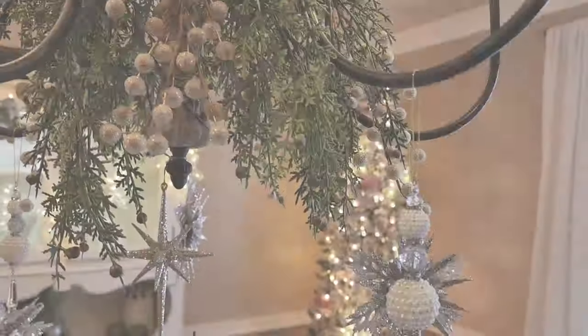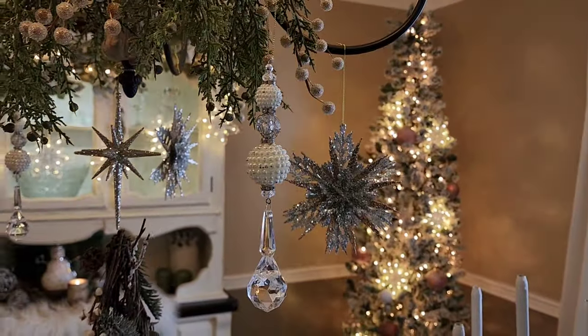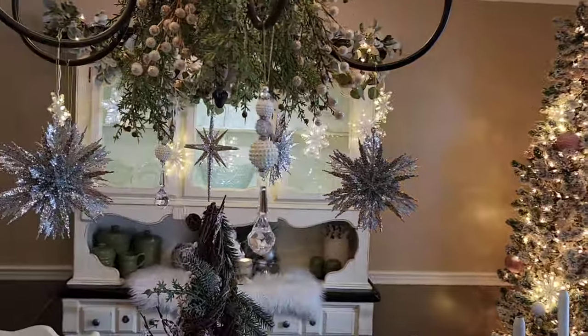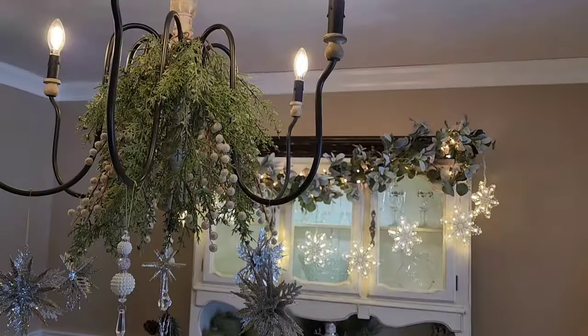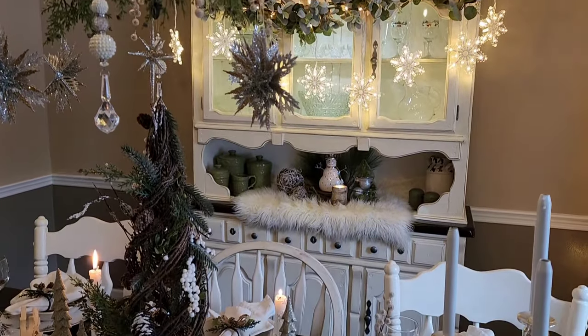But over on Instagram, you guys know that I love to create beautiful tablescapes. And so I teamed up with some very talented women and we created beautiful winter tablescapes and called it a winter wonderland to share with our friends over there on Instagram. So that's kind of what I did here.